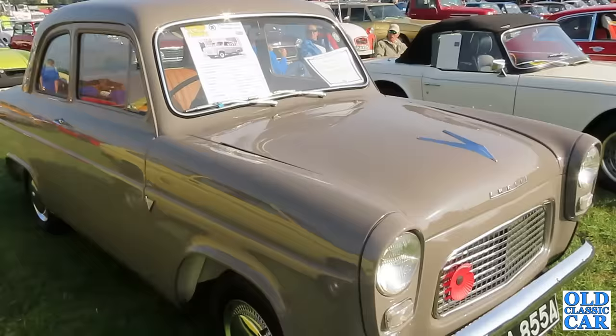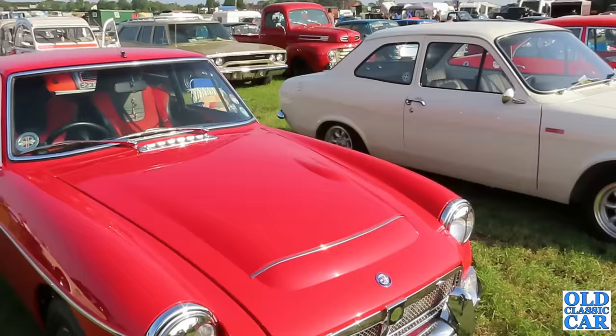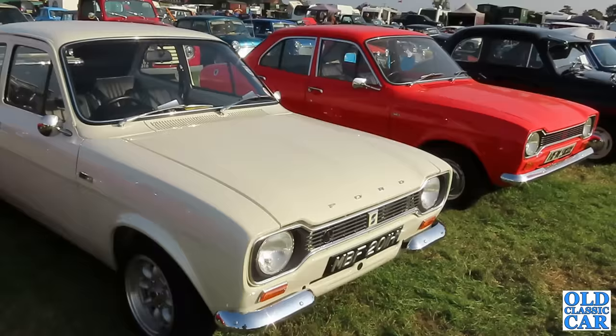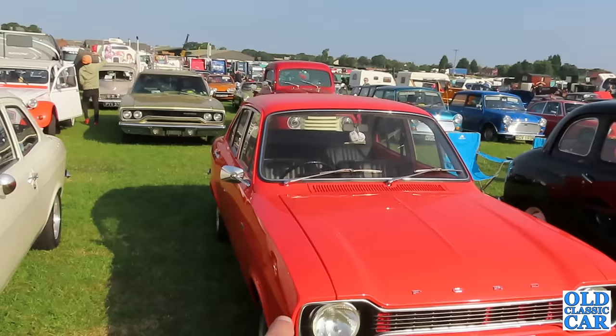Got a white TR6, 2.5 litre fuel injected car, an MGC GT. It's got the bump in the bonnet there for the straight six that's hidden under the bonnet. I'm sure there's a story behind that badge. Got a twin cam Mk1 Escort, Lotus power. Another Mk1 Escort, this time a four-door 1300L, just for comparison. So we've got a two-door twin cam and a four-door 1300L. I wonder which is the rarer.